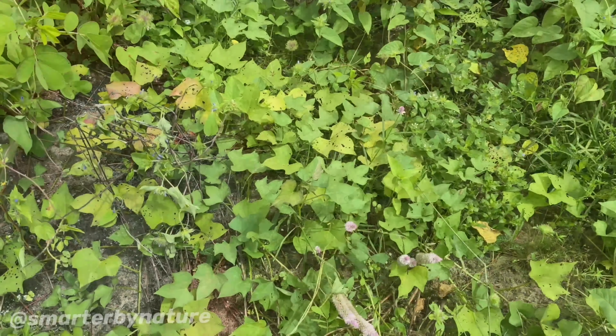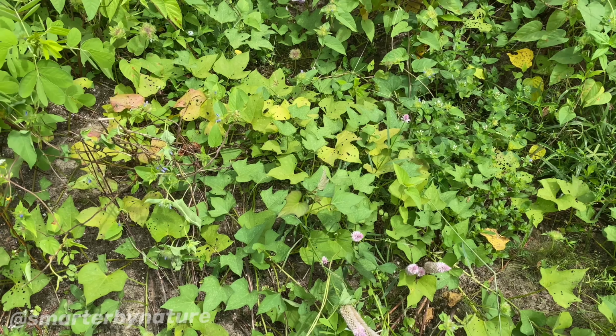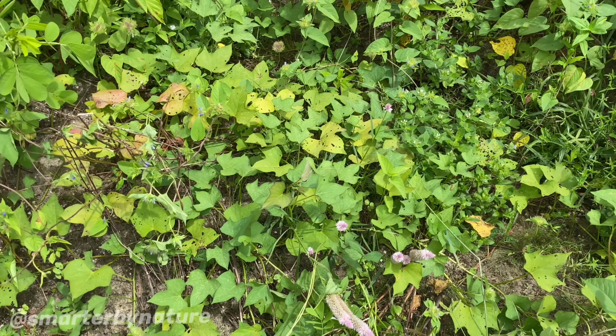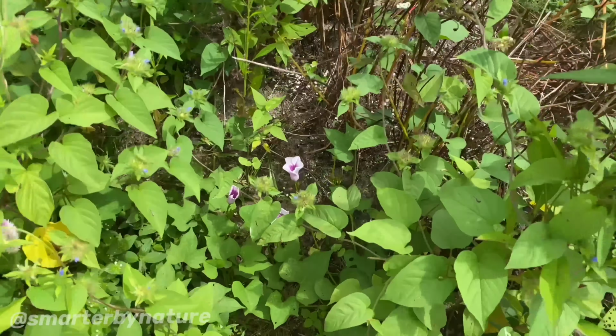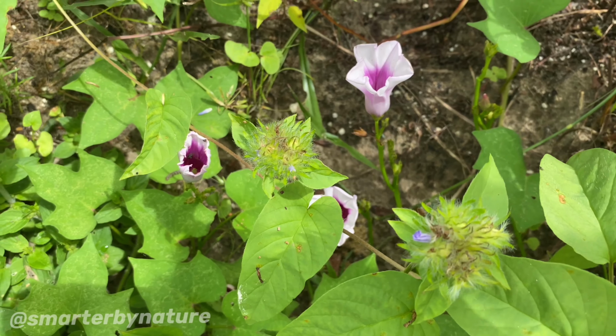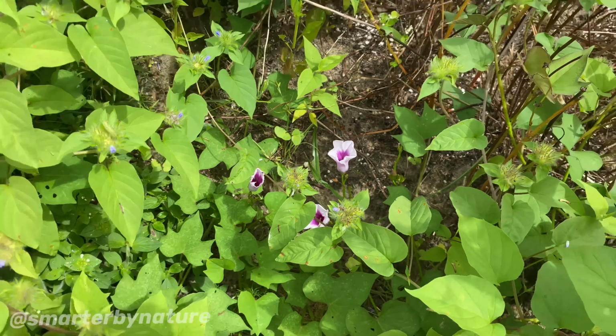So we have two main varieties here. We have the Carolina red and we have a purple sweet potato. Here are some sweet potato flowers. And they're doing really well.